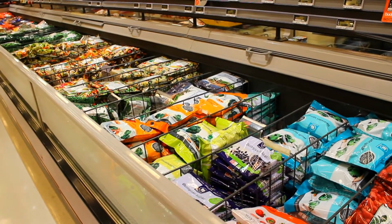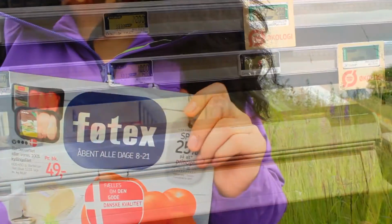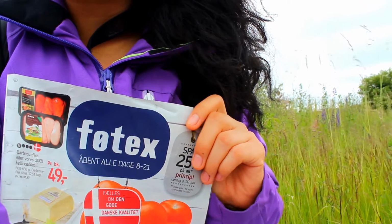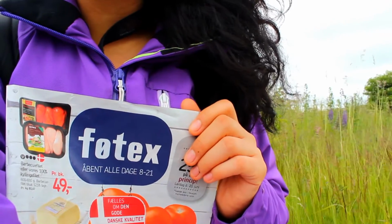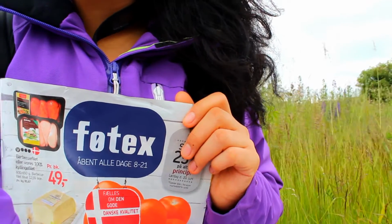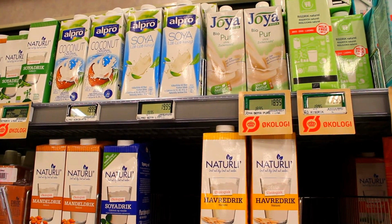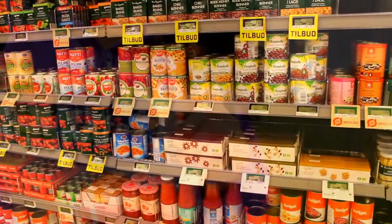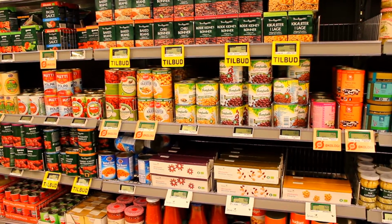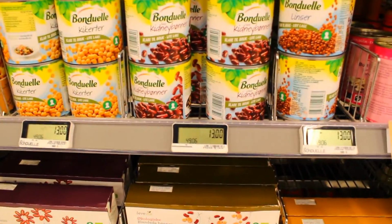You can just take it from in there. And for Føtex, I think it's quite expensive to go grocery shopping there, especially if you're going to go in there every week. But I do think that they have a lot of vegan foods. They have vegan milk, like almond milk and rice milk and coconut milk, and they also have a lot of different kinds of canned beans and canned veggies, which are a lot more inexpensive than the fresh veggies and fruits. Their fresh veggies and fruits are very high quality, but they are very expensive as well.